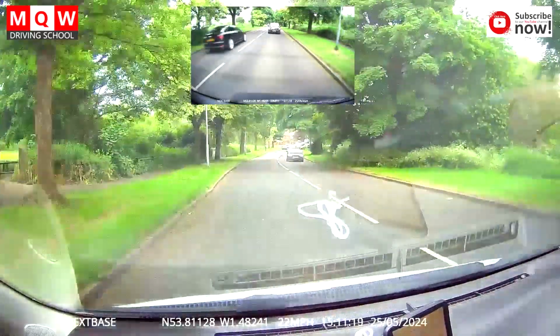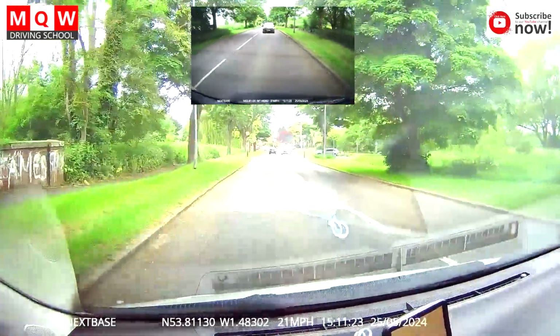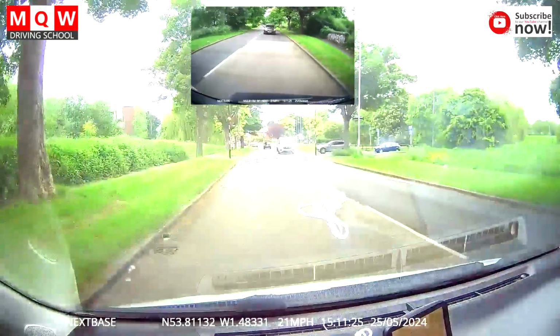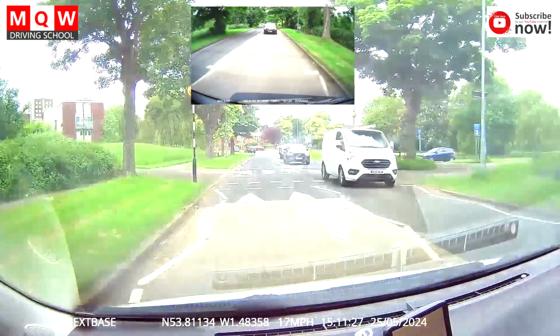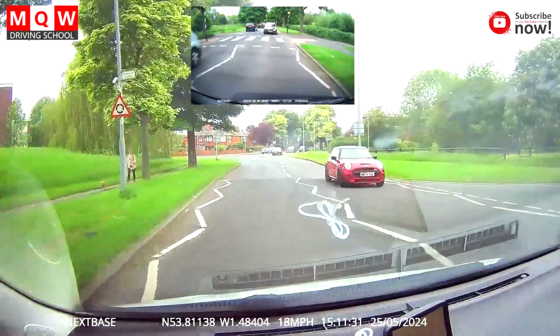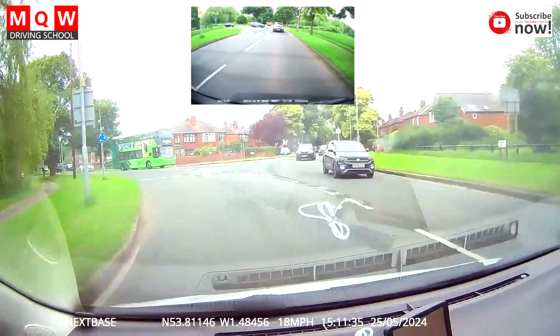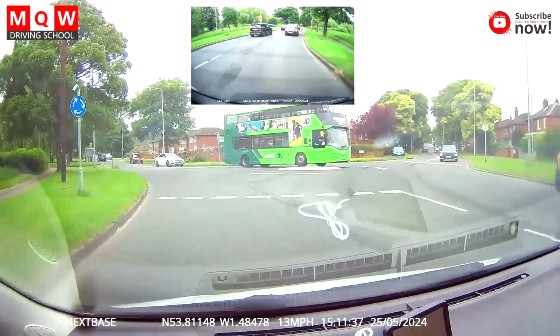Then we approach the roundabout and we take the first exit from the roundabout, left. But sometimes you can go left, first exit, or you can take a right turning, second exit. This is a mini roundabout with only two exits, left and right. So simply keep your position left or right according to where you are going.